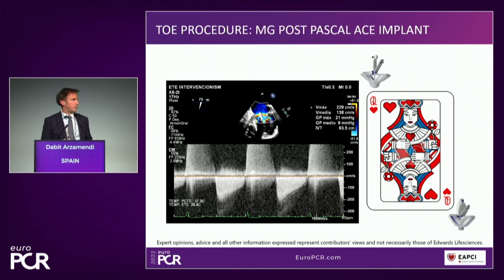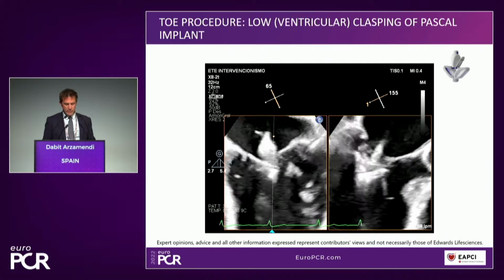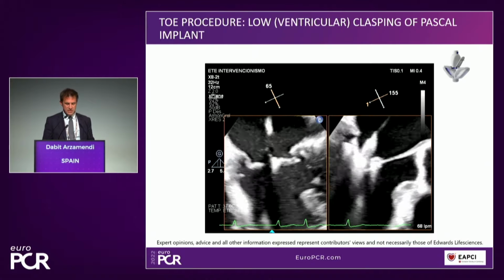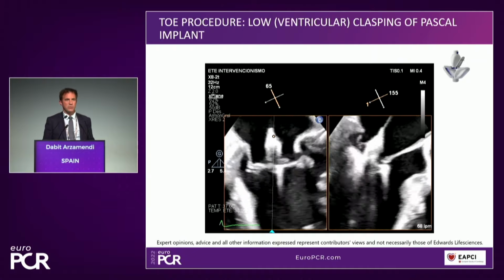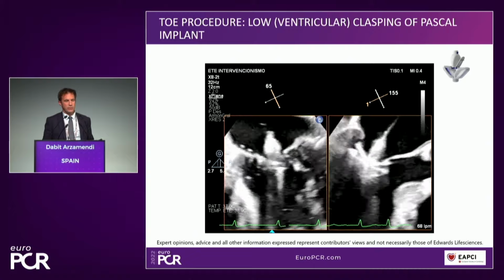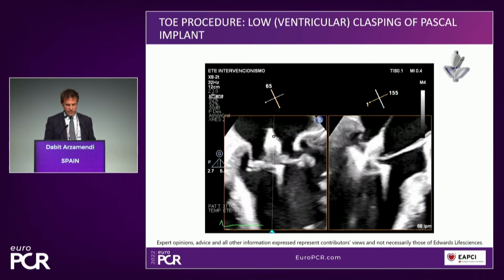That we can discuss if this is good or not, but we thought at this point that this was prohibitive, and she was a young lady. We thought she deserved a better result. So we switched to Pascal, and what we did is we tried to do a more ventricular clasping. Since she had a really good amount of tissue, we tried to grab just the tips of the leaflets and use the device as a plug, and not try to grab all the tissue, just to fill the gap where she had the mitral regurgitation.